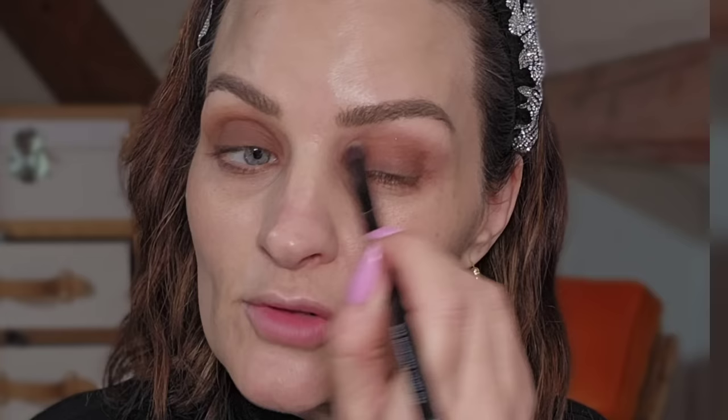So easy to work with a shadow stick, isn't it? And of course, if you're one of those that finds that shadow sticks just don't stay put on you, maybe you have a naturally oilier eyelid, you can always set it with an eyeshadow and that will just keep it in place. Or even a powder. If you use a translucent powder, which you probably do if you've got oilier skin, just pop that over the eyelid.